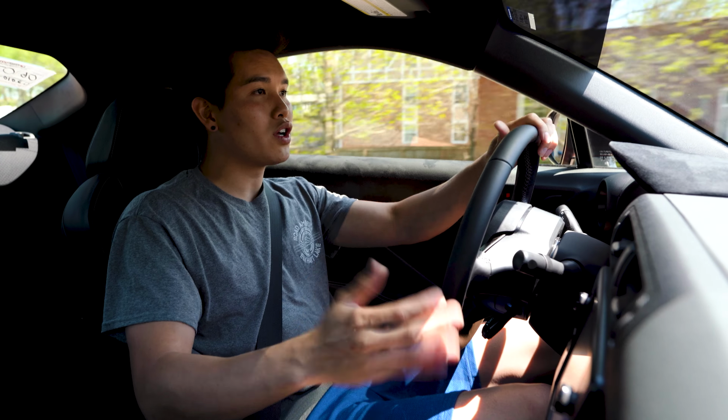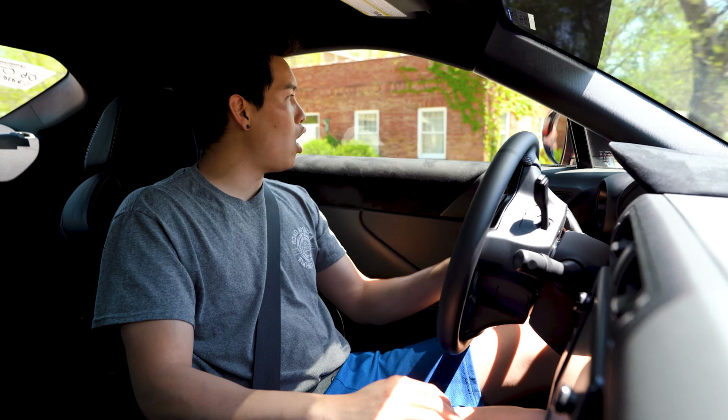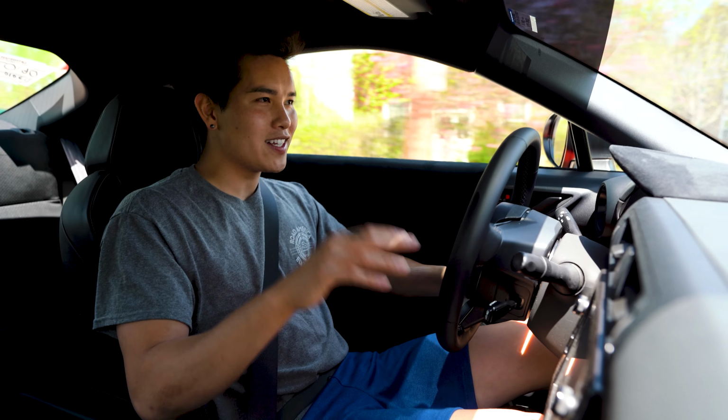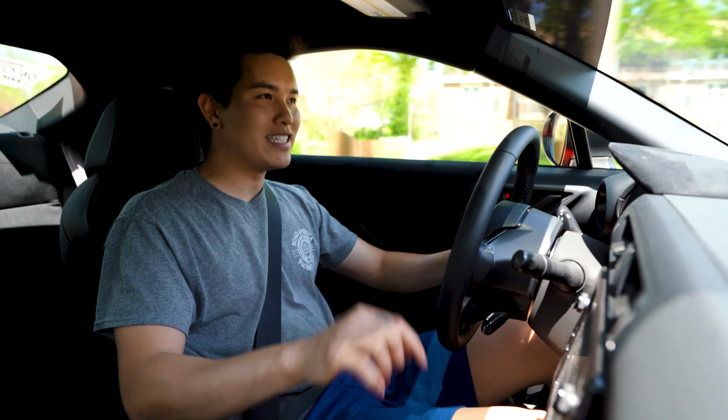So I'd say if you're looking for a top-notch quality exhaust that is well-rounded, certainly take a look at this Apex I exhaust.